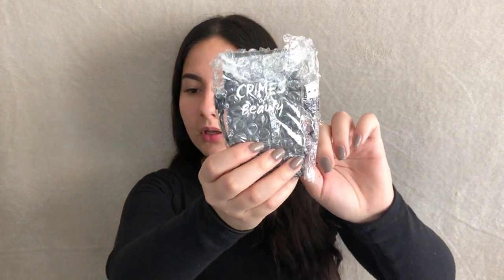All right, so what I have here is this little bag. It says Glam AF. Inside, it brings a portable charger, which I think is pretty cool. It says Crimes of Beauty, and it has connections for an iPhone and an Android. It smells like rubber, reminds me of beach balls. I love that smell. It's so weird. So the bag with the portable charger is $22.